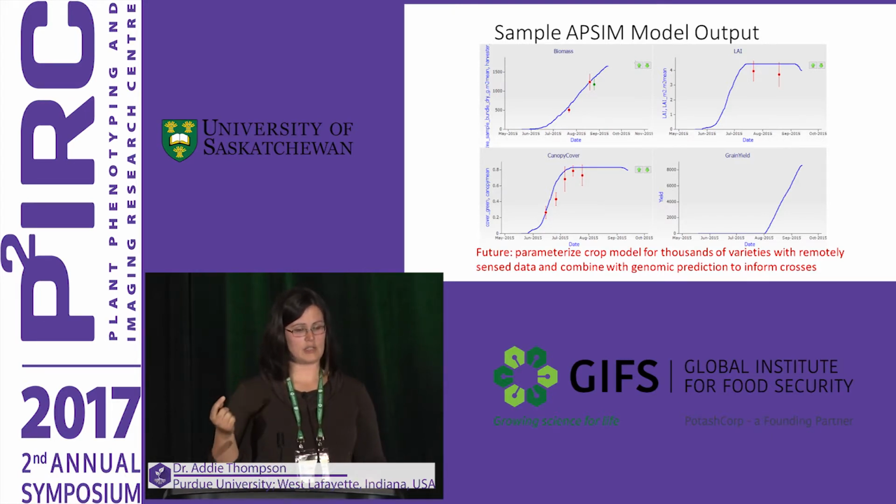So the blue lines that you see are the output on a daily basis from these models. And I have it set here to show the accumulated biomass, the canopy cover, what we call the leaf area index. That's a measure of how much leaf area you have in an area, and then grain yield. And the bars that I'm showing are ground truth, ground calibration data that matches up very well with what the model is predicting that we should have.